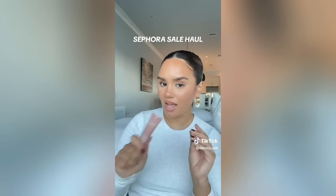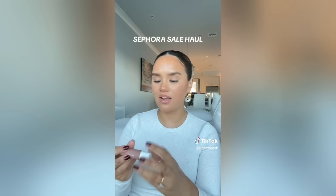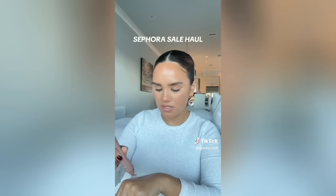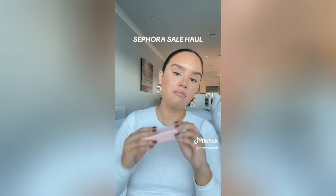Mine that I have right now split at this seam. So I tried to fix it with a flat iron and I completely melted it. And I had to throw it away because there was a bunch of melted plastic throughout it. So there's Vanilla Beige. And then the last one I got is the Rose Perfecto Liquid Balm in Milky Nude.